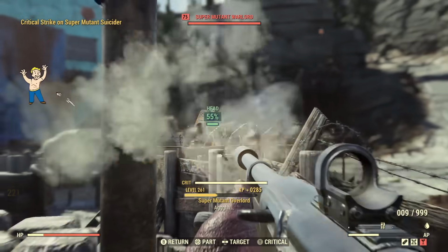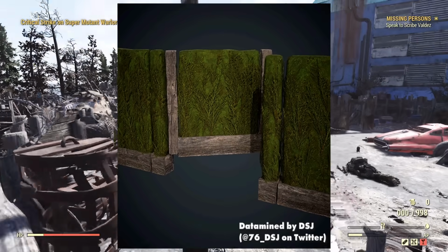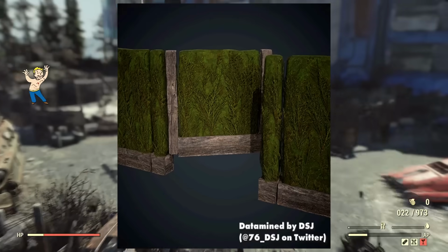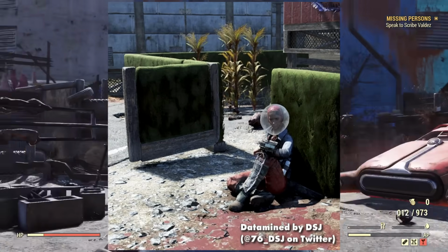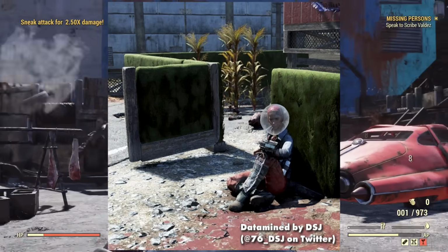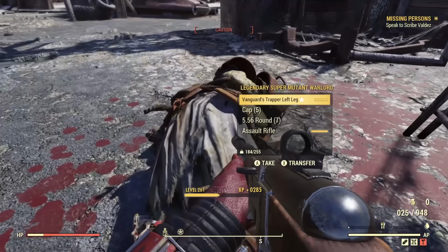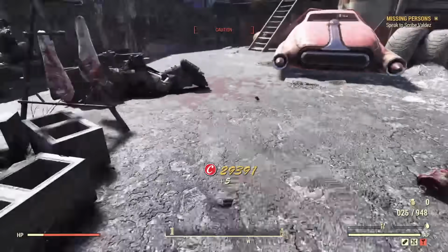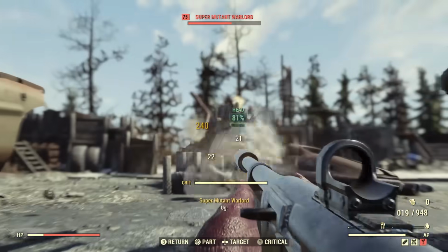Next up on the list, we have some Hedge Walls. Now, I couldn't remember if I've shown these off in the past, but here's a few more images that have recently been found by DSJ, and they look pretty cool, to be fair. It does remind me a little bit of Sims. This is an item I would see in a Sims game, I feel like. But either way, it looks pretty cool, and I always enjoy these kind of walls that get thrown in to use as a perimeter wall around your camp.